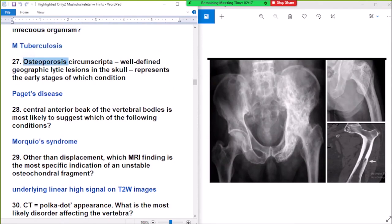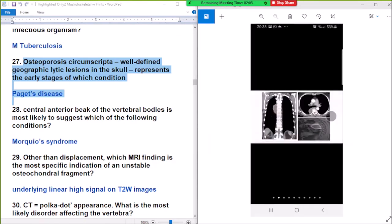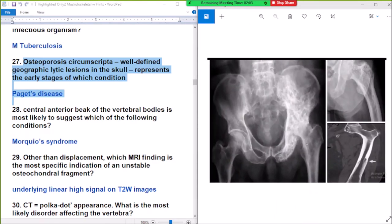Question number 27. Osteoporosis circumscripta, well-defined geographic lytic lesions in the skull, represent early stages of which disease? Paget disease. Okay, this is Paget disease of the pelvis, but also of the skull. Paget disease.